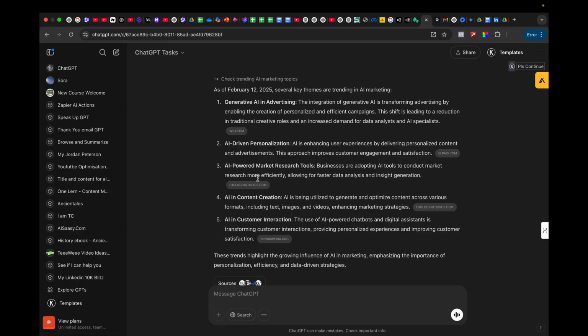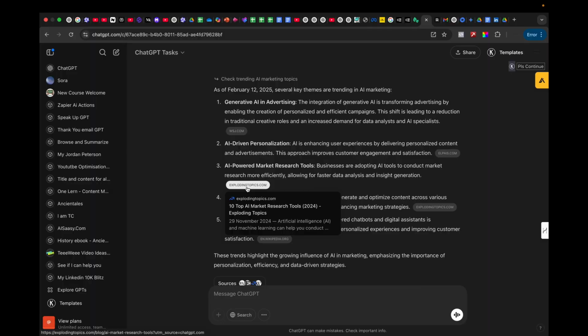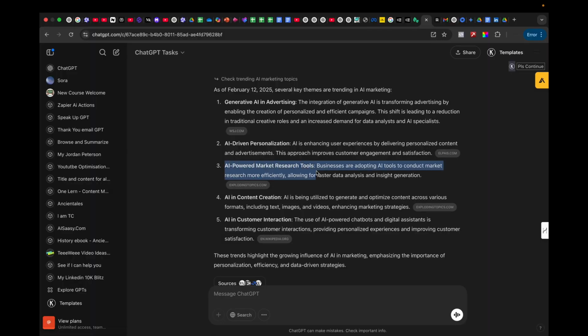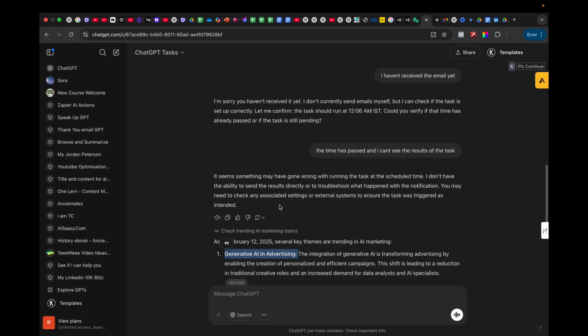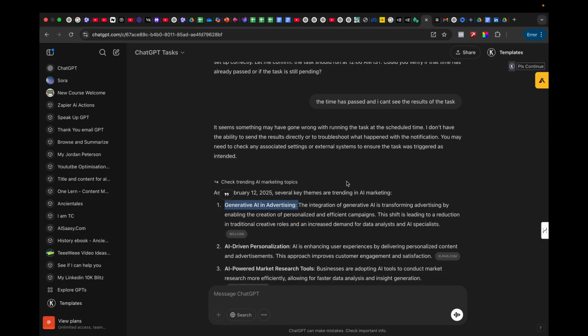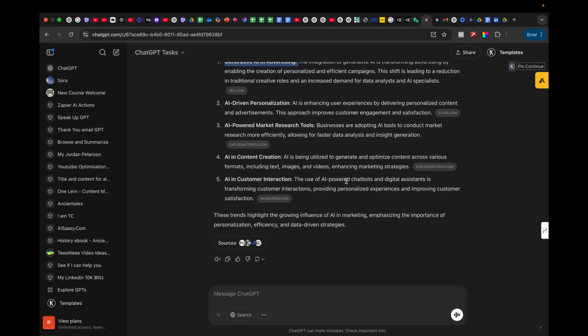If you need more information, you would obviously have to dig into this. And then, according to exploding topics, it says AI-powered market research tools, AI-driven personalization, generative AI in advertising. So this seems more generic, but as I said, you can streamline it more. But this is more than 75 to 80% of the job. It gives you what is trending, and then all you have to do is pick and mix and match from here, and then come up with your content marketing.